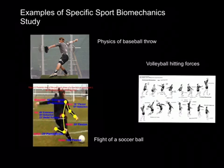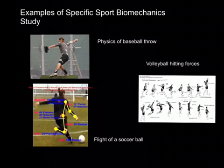And then volleyball hitting forces, we will look at the vertical part of the jump versus the horizontal forces, the height and extension, and the follow through, so how much force we can create when we're hitting the volleyball.